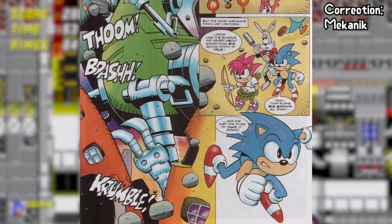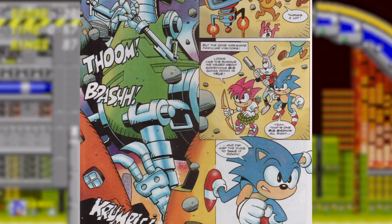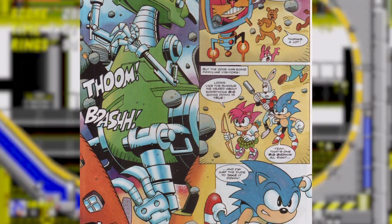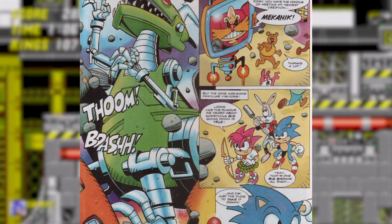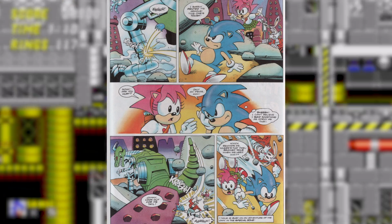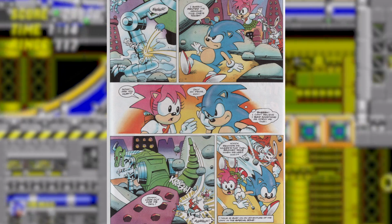Next up we have the Rampage of Mechanik. In this story, Robotnik unleashes his newest creation, Mechanik, on the citizens of Stone Tower Zone. Mechanik is a giant Godzilla-style robot dinosaur who starts laying waste to the zone while Robotnik smugly watches on a monitor. Mechanik is so big that even when Sonic turns up to help, he finds himself powerless to stop him.